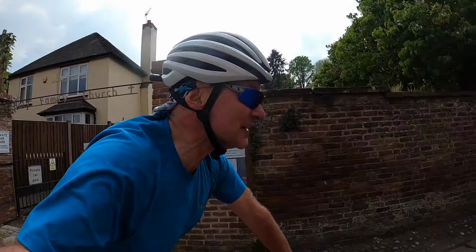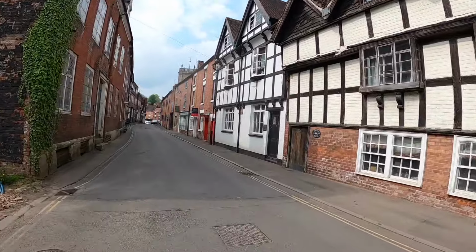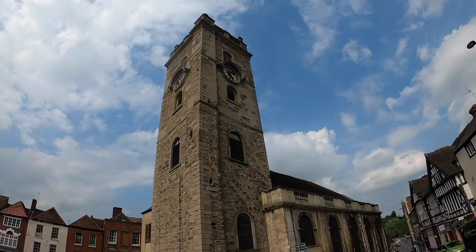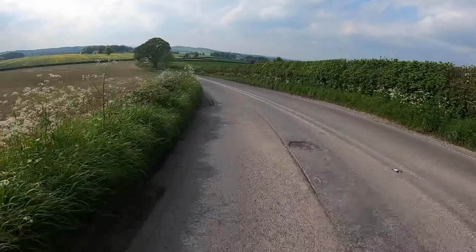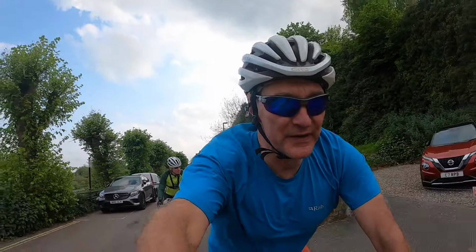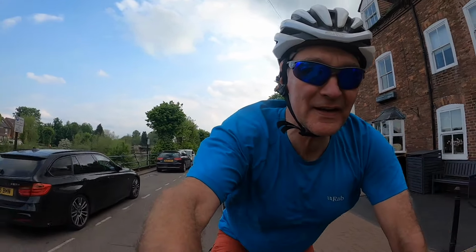Just coming into Bewdley. Okay, we're just passing through Bridgnorth now, nearly at the end of the second day's ride, and riding along by the river again.